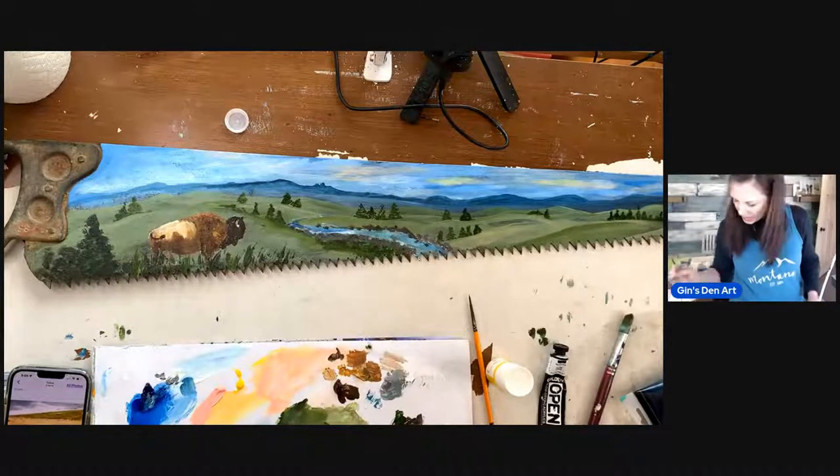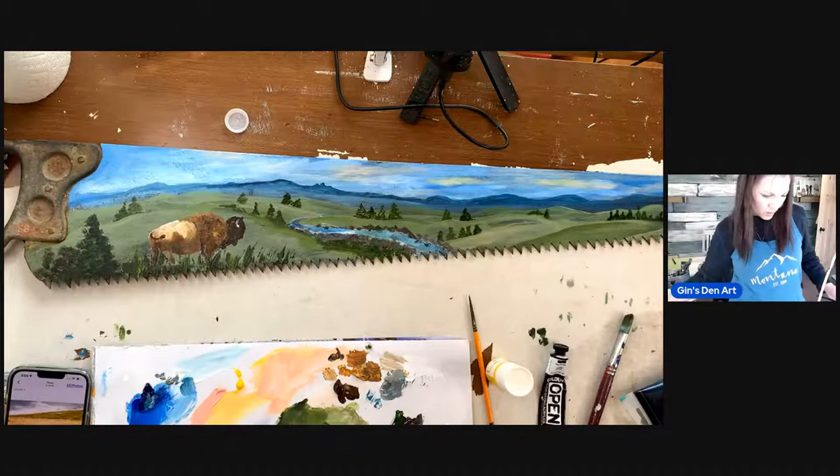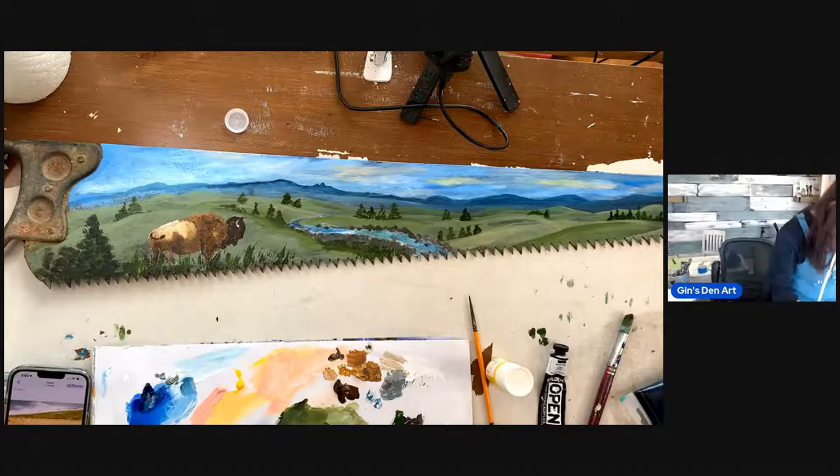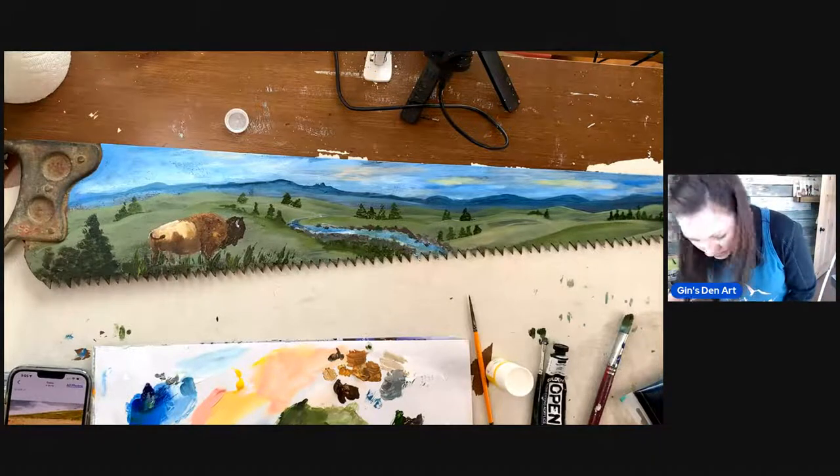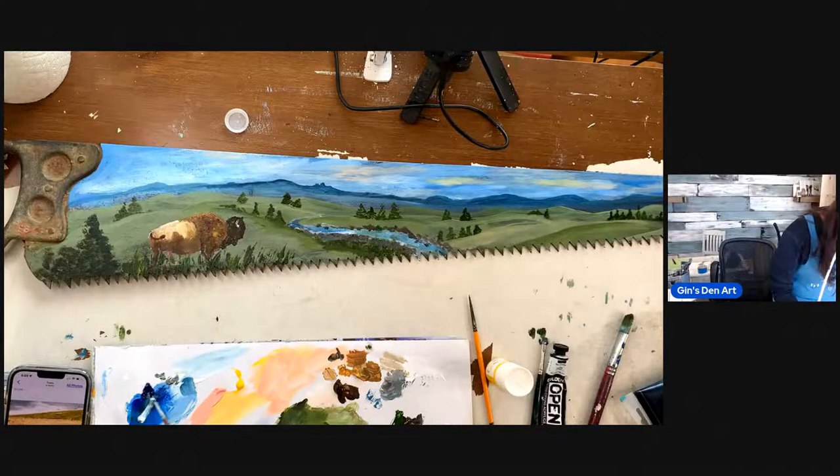Okay, and then I'm going to take my time and just, what do y'all think? Do y'all think that's okay? It's very rough right now. I'm going to make it a little nicer. I just kind of sketched it out in there.